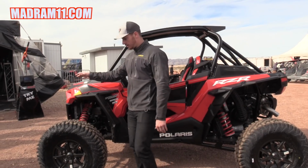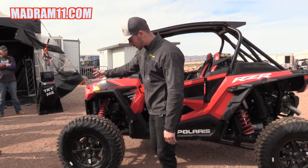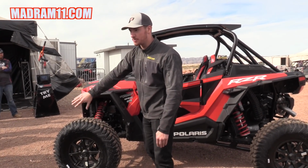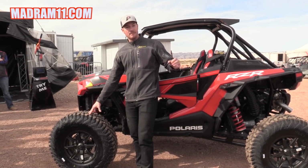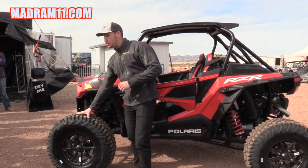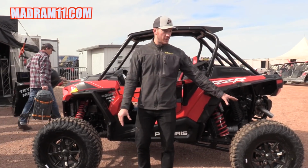So 19 inches front and 21 inches rear of travel. That's the mechanical capability of the suspension. So the arc that the wheels move around the pivot points, 19 front, 21 rear. Obviously the Can-Am X3 RS is 22 front and 24 rear.